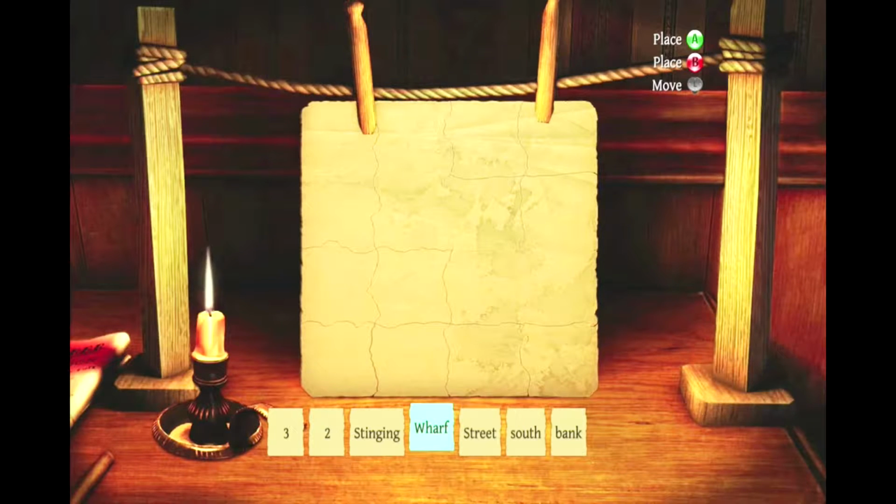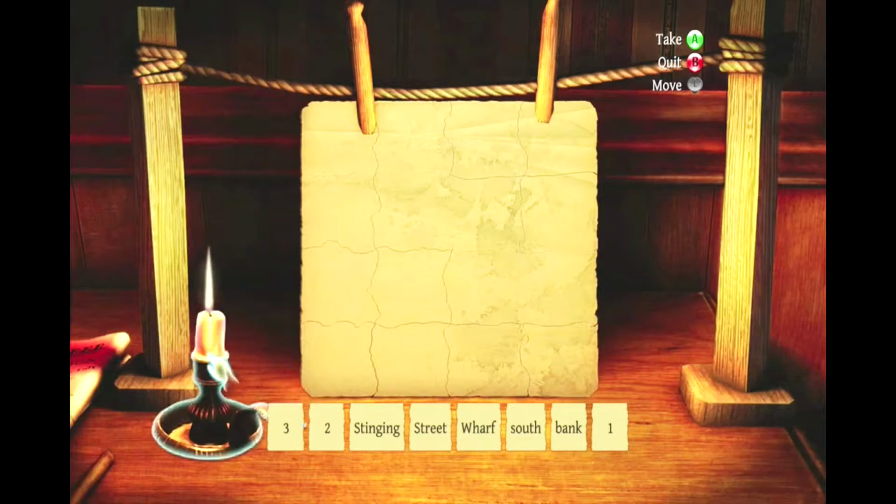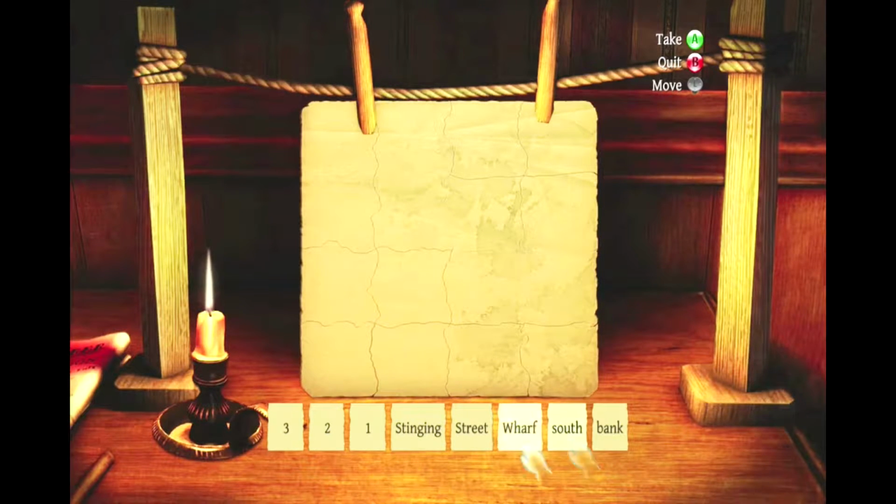Oh gosh. Well, good news for you guys. I forgot to start my timer too. I just looked down. Okay. Alright, give me a second here. I'm gonna figure this out. There we go. Okay.